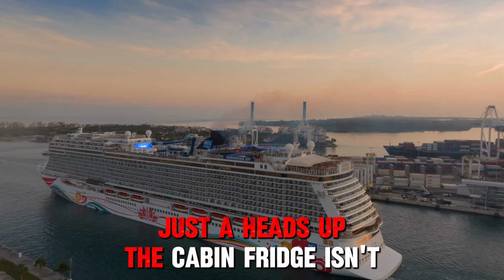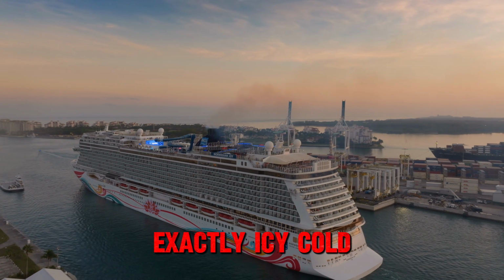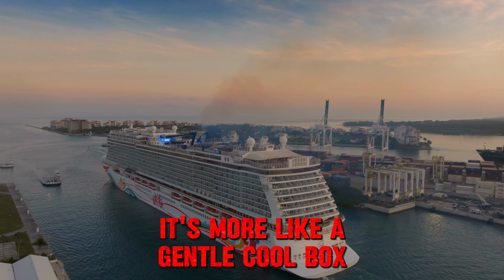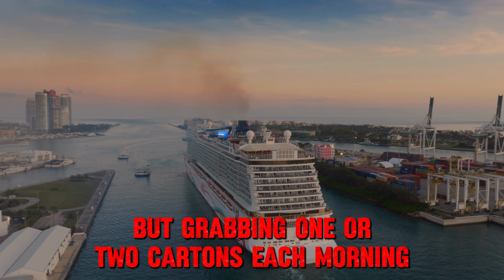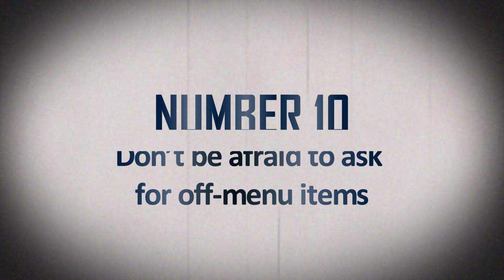Just a heads up, the cabin fridge isn't exactly icy cold. It's more like a gentle, cool box. So don't stock up for the whole cruise, but grabbing 1 or 2 cartons each morning? That's just smart cruising.